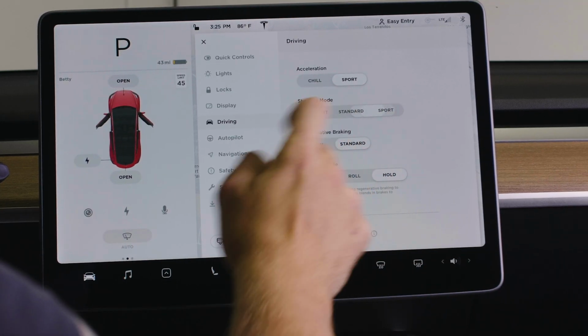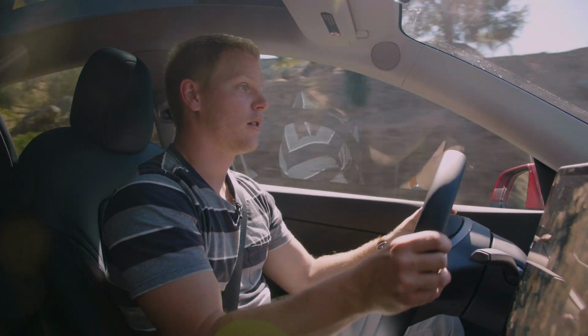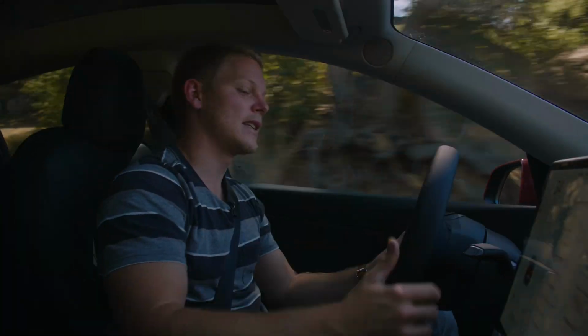The steering modes, you have comfort, standard, and sport. In comfort, you definitely feel it's a lot lighter. You know, just me playing with it right now, it's definitely a lot lighter.